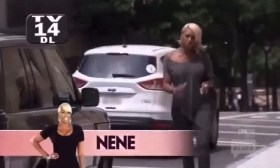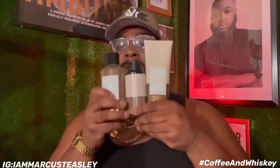So this Coffee and Whiskey collection, I would rate it a strong 8 out of 10. This collection right here is super duper good.